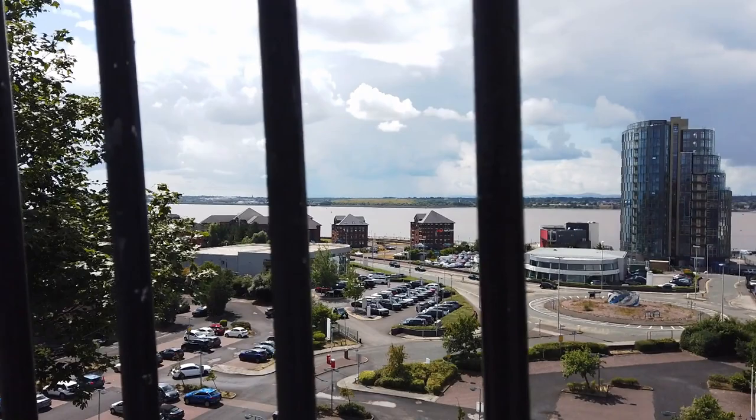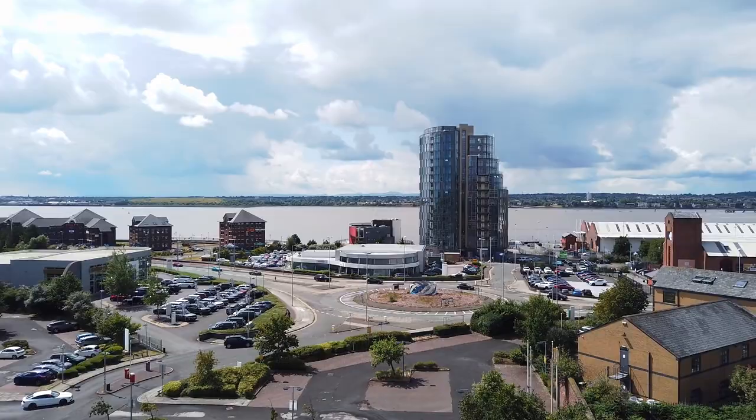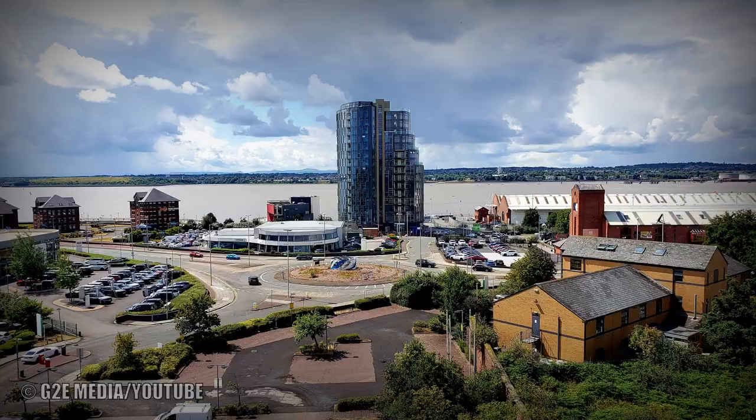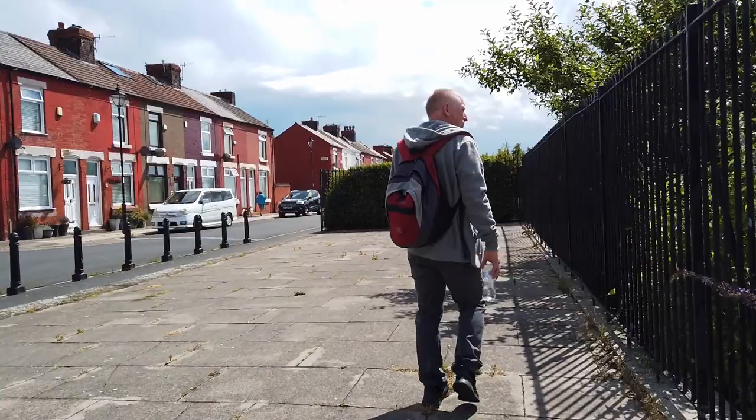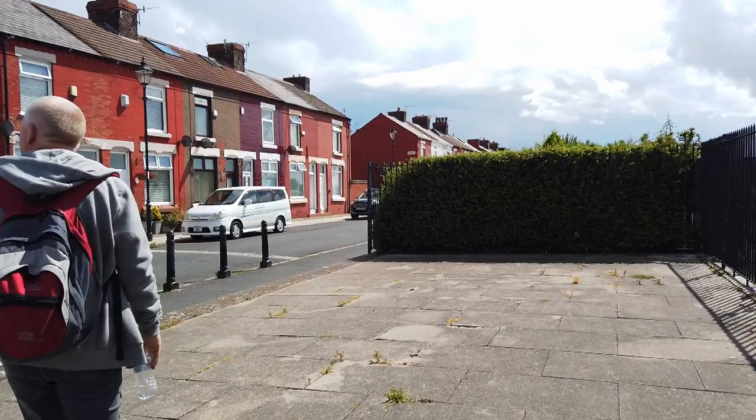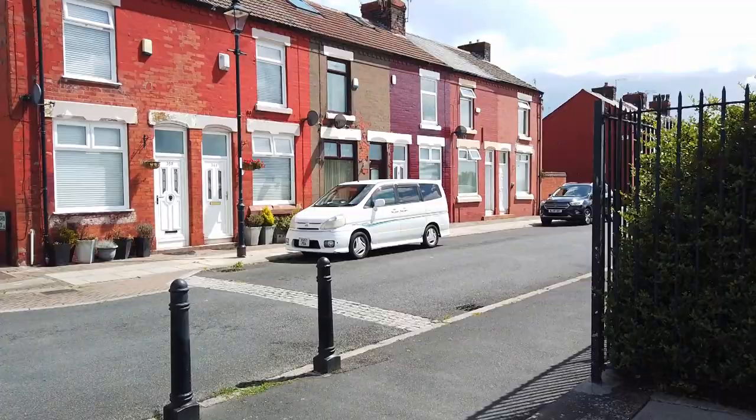Nice view though, innit? Really nice view. I think that deserves a photo actually. Well, that's the thing, you go past this every day, or I do anyway, or most days, and until you get up top, you don't really appreciate what's here. But it is really nice round here though.